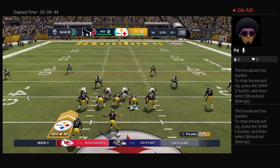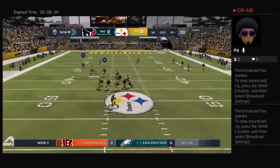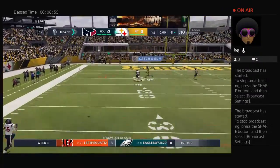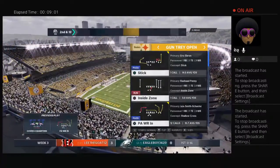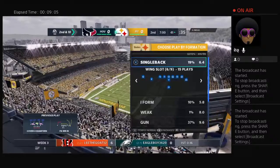Watch the boot, watch the boot. Check 24, off the play fake. Here's Roethlisberger. He's going to loft one deep left side here. And that will fall incomplete. Oh, they took a shot there on what will turn out to be the final play of this first quarter.